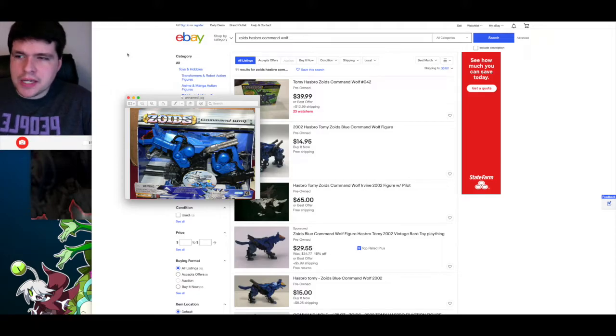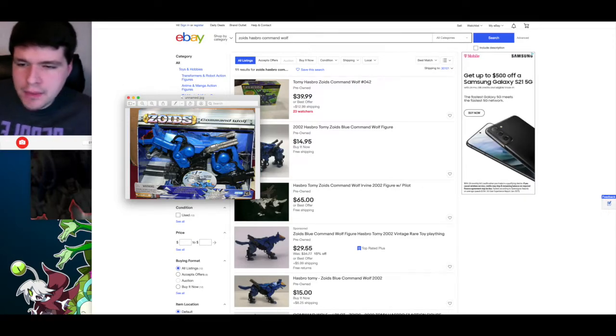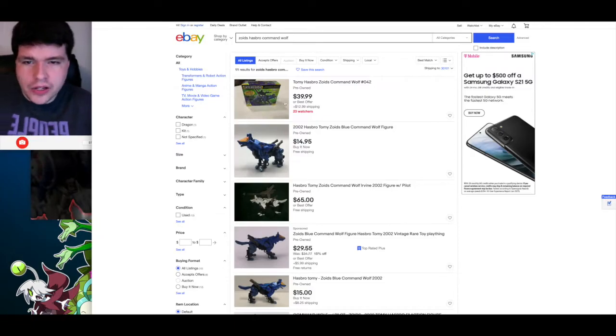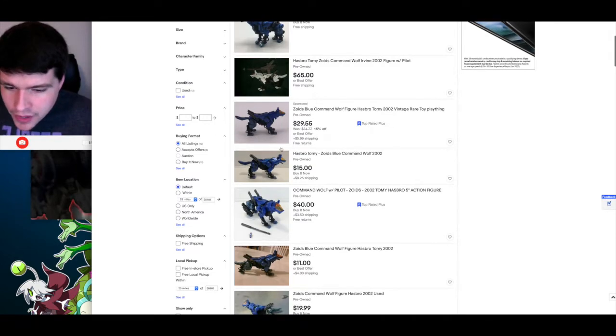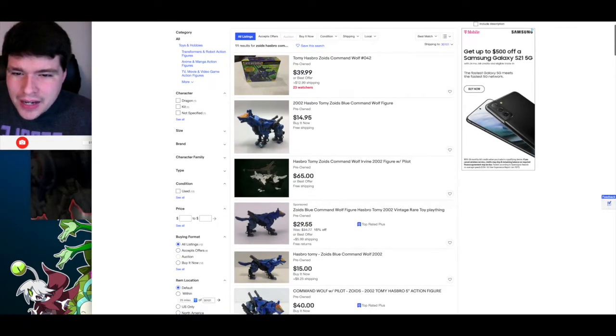It was kind of gimmicky, more of a toy than a model kit. It was sold in packages where it's not even covered. It's just twist tied down to the cardboard, so kids can touch it while it's still in the packaging. I can't find this thing anywhere. I did several different search terms, looked up and down, and all I seem to be able to find is either the wind-up one, this one right here, which actually is not a bad price, and the action figure one.